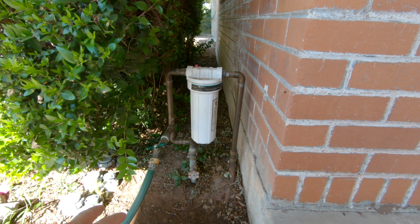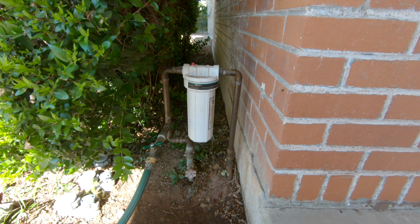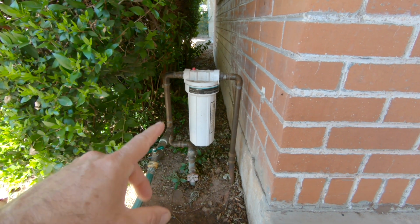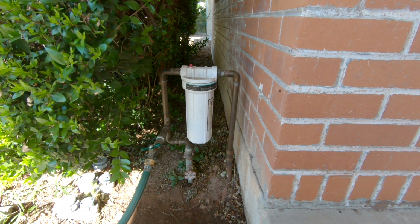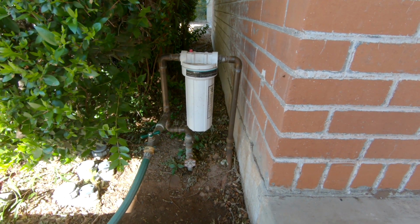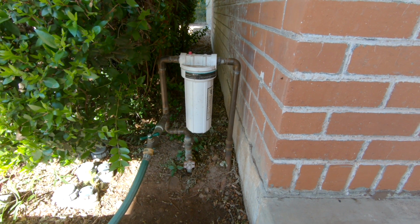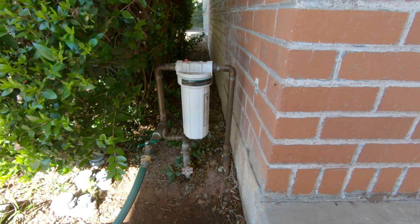Here in Phoenix we have a lot of lime in the water, so we get a lot of hard water buildup, and this kind of eliminates it from building up at the faucet heads and reduces how much will actually build up in the new tankless hot water heater. But they still get hard water buildup and they still need to be cleaned out just like everything else. So this just makes it last longer in between intervals.